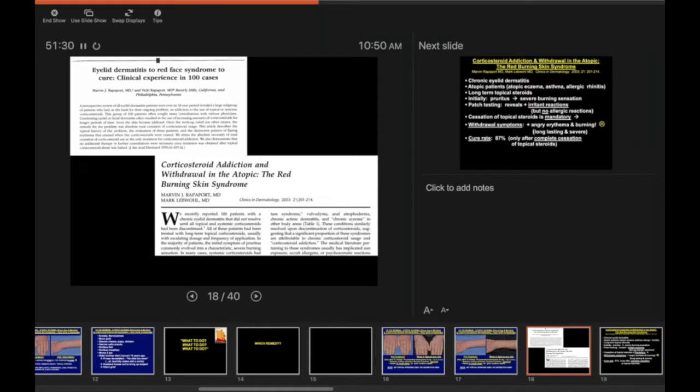And then a few years later, Dr. Rappaport with another very well-respected dermatologist, Dr. Mark Lebwohl, they published another one in Clinics of Dermatology. And they actually called it, I'll use this pointer so people can see me, they called it corticosteroid, basically a topical steroid addiction, and the withdrawal where they flare in the atopic patient. And this is kind of a good thing because that wasn't something most of us dermatologists were thinking of.